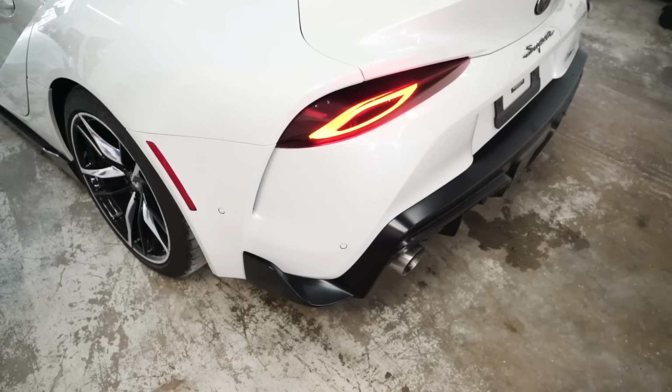Funny stuff though. All right, so what we're gonna do now is put the Supra on the lift, check out that passenger side camber to see what's wrong with it, and inspect the bottom of the car entirely. I haven't been rushing to do that because it's a car with 4,000 miles. It's nearly brand new, but we'll do it anyways for content's sake.